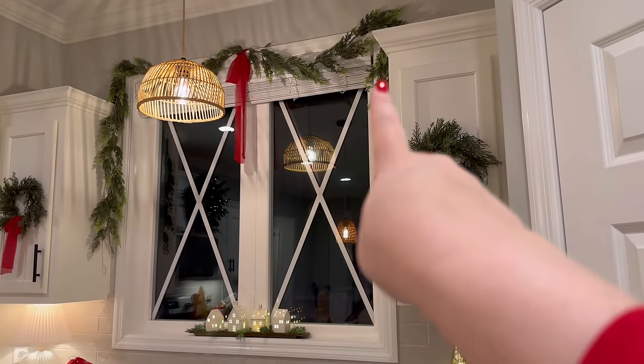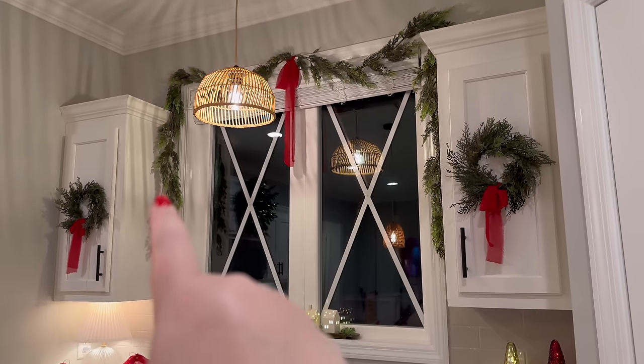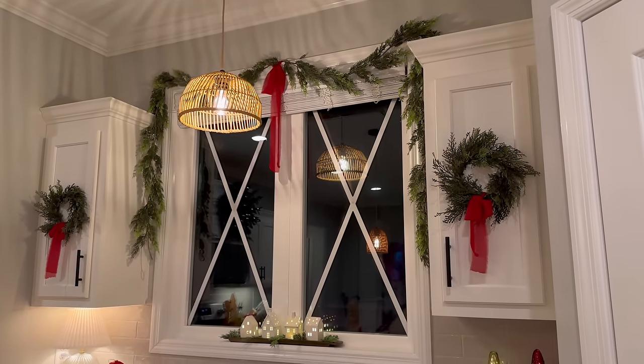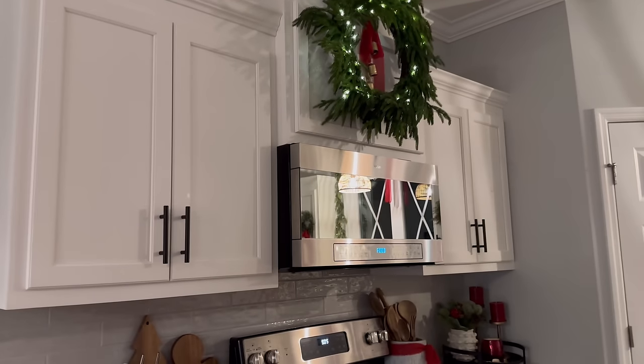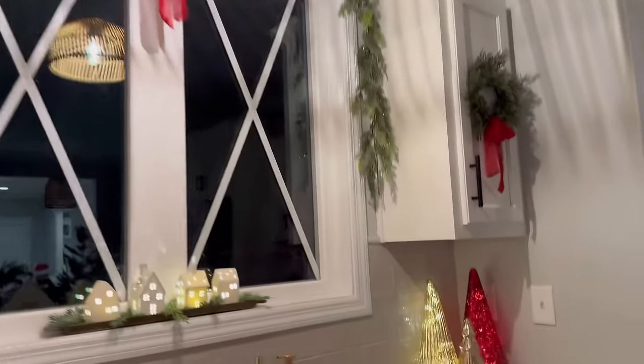Oh, and then I also thought about putting lights up here. So let me know what you think about that. The only lights I have do not have a timer, so I'm not gonna do it right now. But let me know what you think about that. Oh my gosh, y'all, I cannot. Look at it. Oh my gosh. Okay, let me turn that light off so it's gonna be even better.